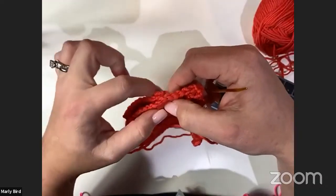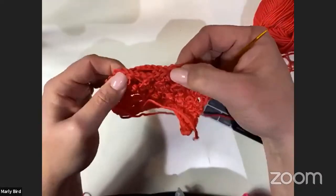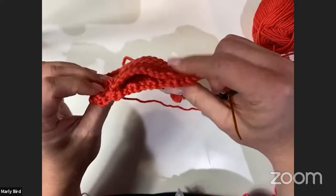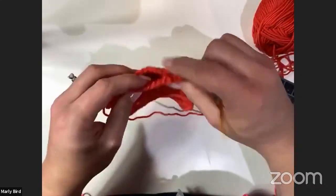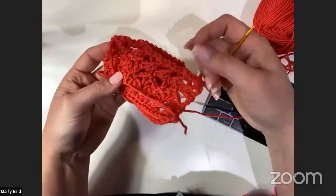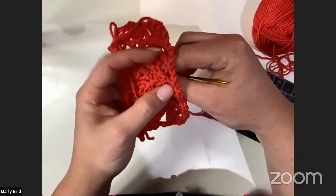One thing you could even do is take a contrasting thread and do something fun, sort of like what Levi's does to reinforce their pockets. They do it with rivets, but you know what I mean? You could do something fun there if you wanted to. But essentially, there it is. There's your little pocket right there. Super easy.